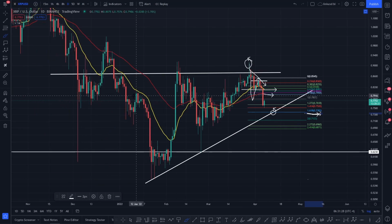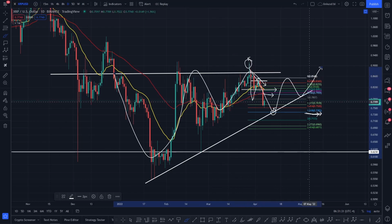But for me I think that you're still coiling up here. Okay, so I'm still technically bullish on XRP going forward.